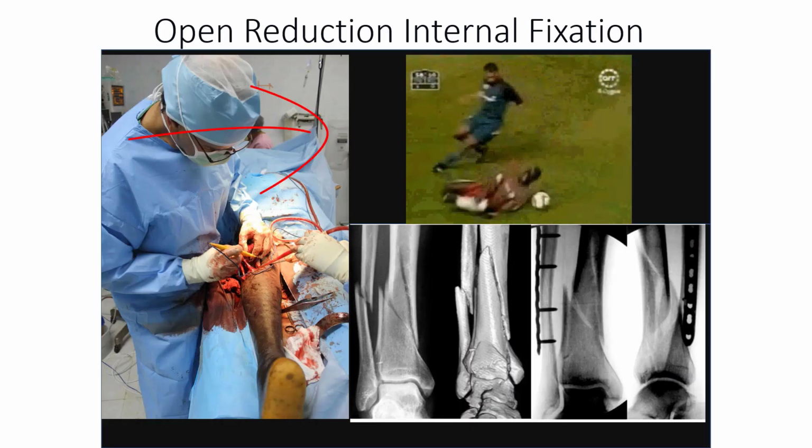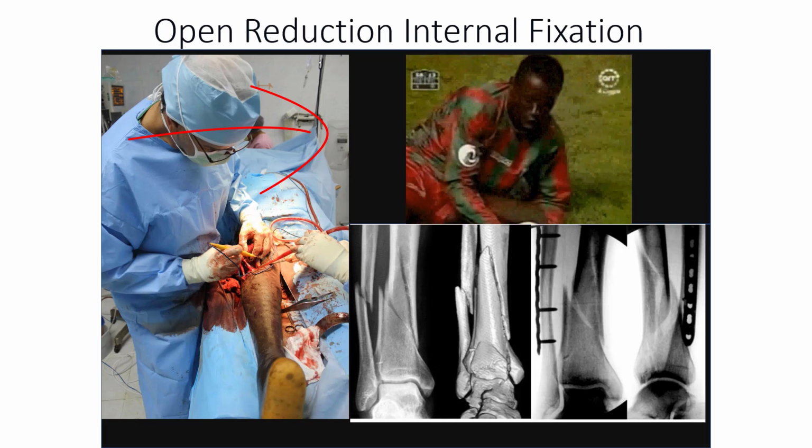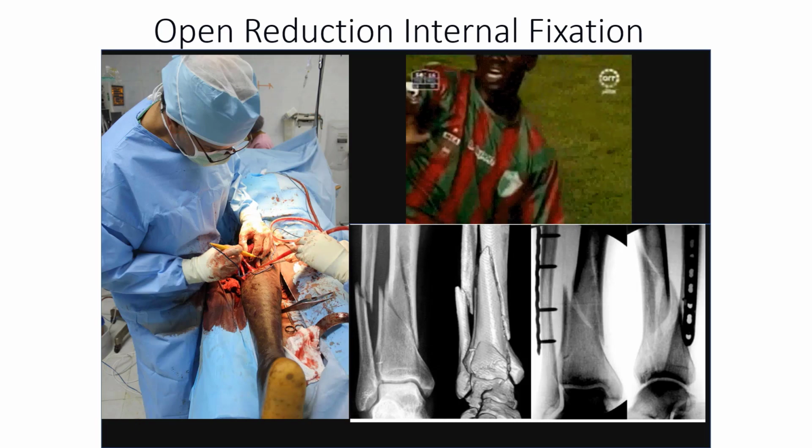Soccer game in the upper right-hand corner. What happens to the soccer player's leg?